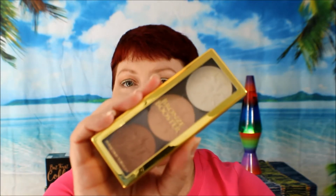Another thing is this Physicians Formula Bronze Booster. Beautiful. Oh, but you can't get the lid open for one thing. And I like this. It's okay. This is just too dang dark. And I just don't like them. I can't say exactly why. I'm just not real into them.